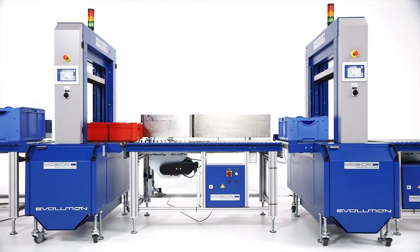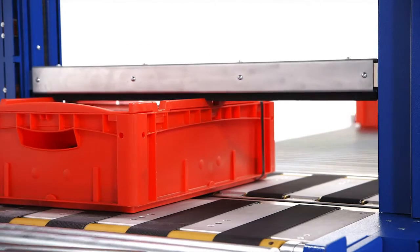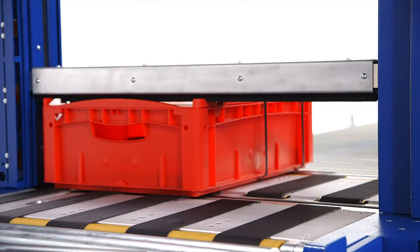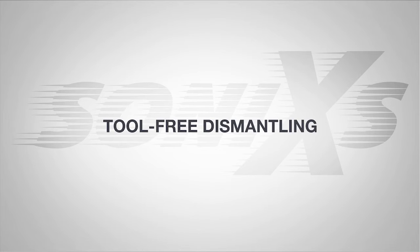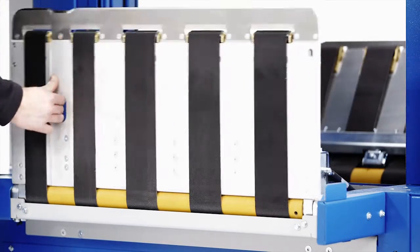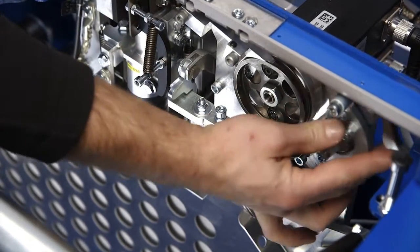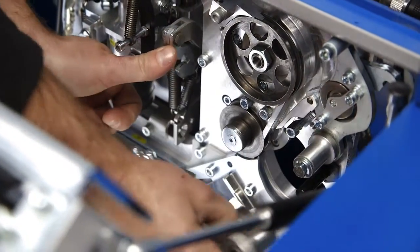Precise, incremental package positioning combined with metric definition of strapping positions ensure exact strapping results. Good accessibility thanks to easy dismantling of machine components. Quick, simple maintenance of the new standard 6 strap path thanks to tool-free dismantling of relevant components.